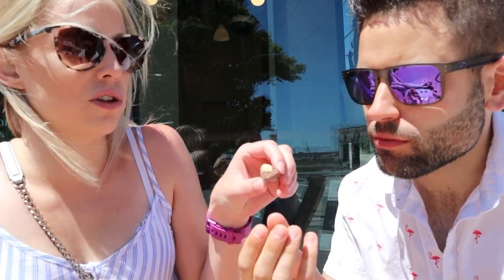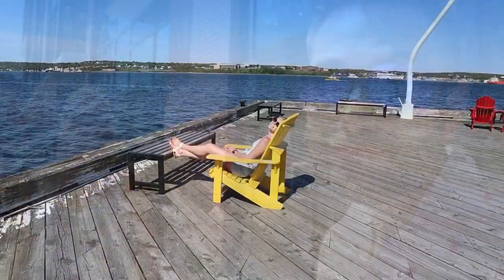So good. No, you gotta eat it with this side down so the salt hits your tongue. Okay. Yeah, that's good chocolate. Good, eh? It's almost like a brown butter caramel or something. It's so good. So, that place was really good. It was very good. I can understand the 4.8 out of 5 on Google.